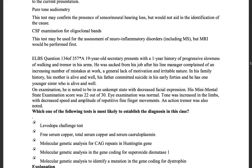So progressive slowness and tremor in his arms. He was sought for his job after his line manager complained of an increasing number of mistakes at work, a general lack of motivation and irritable nature. Okay. And in his family history, his mother is alive and well. His father committed suicide in his early 40s. And he has one younger sister who is alive and well.